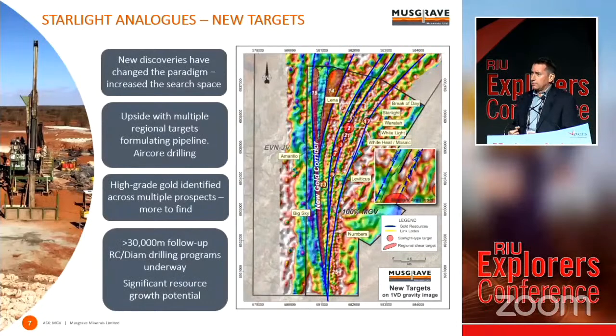We integrate our data. We're very careful about integrating gravity, as you see on this image, with magnetics, other geophysical techniques, with IP. Geology is important, and then structure. And interpreting that has really led us to these key discoveries. Multiple shear zones we're seeing, they're all running parallel, major flexions, and then focusing on breaks within that.